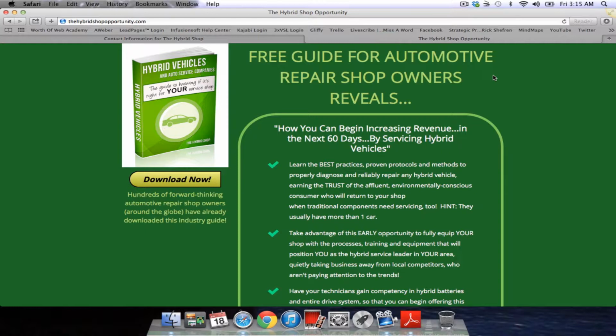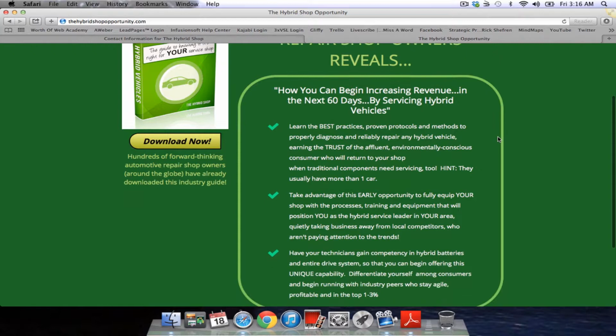And the use of the verb, reveals, has the kind of vibe that this is an early opportunity. It's a secret. Like, I'm just going to let you in on something that not too many people know about yet, and you can be one of the early adopters and enjoy all the benefits of first mover's advantage. So reveals is like saying there's some kind of secret here, but I'm going to tell you about it.